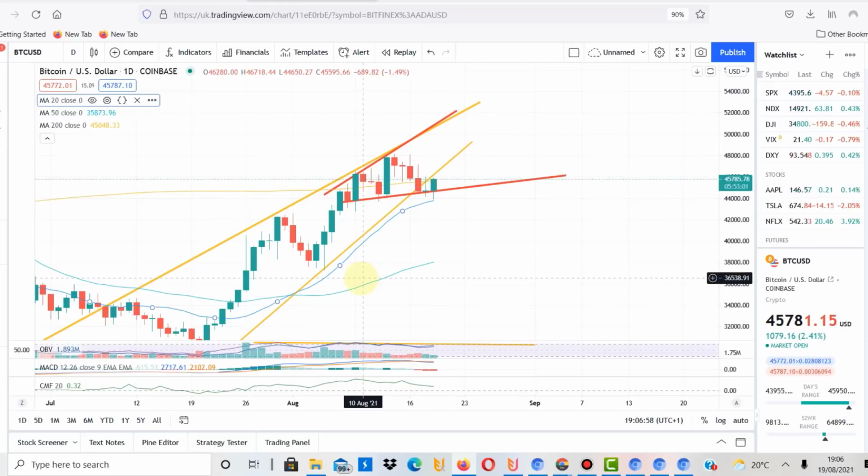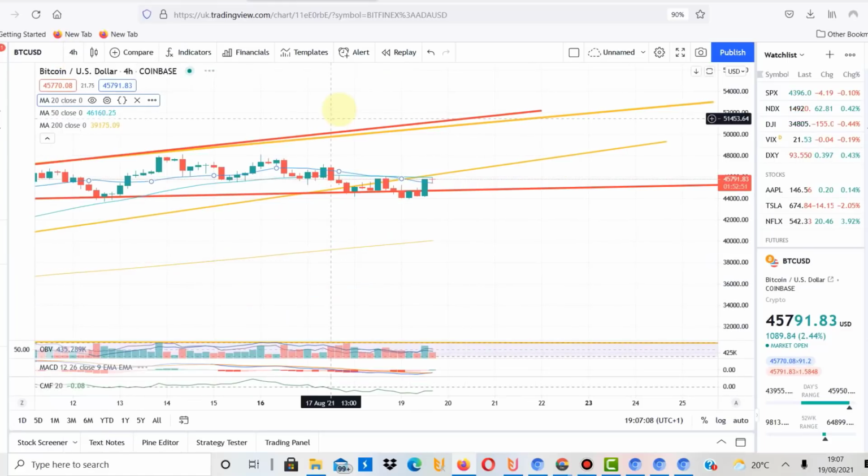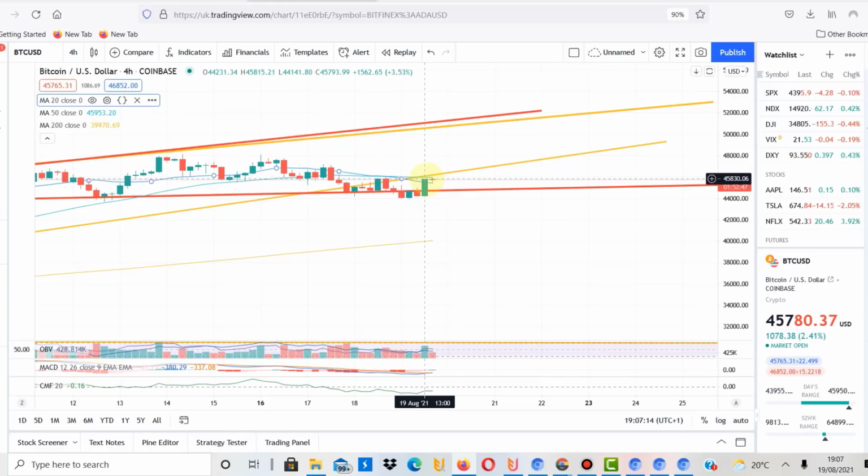What does a broadening triangle mean? I mentioned it before. It means there are a lot of buyers, but there are also a lot of sellers. But that was a huge pump, a nice pump today that played out here. We can see it better on the 4-hour chart. Very nice pump moving into this broadening triangle, and that all shows quite good.